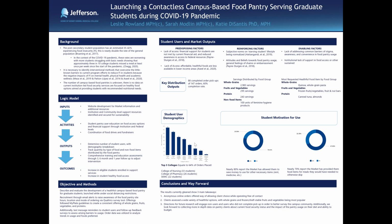Although there's not a clear number on the amount of campus-based food pantries in the US and even less data on campus-based food pantries aimed at providing healthful options for their users, we look to design a marketplace that could operate in the COVID-19 pandemic and provide healthful food options for students.